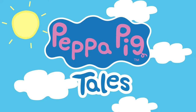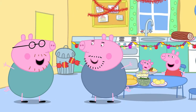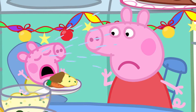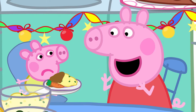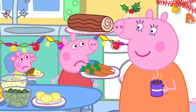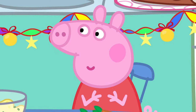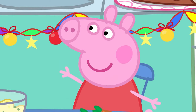Peppa Pig Tales! Baby Alexander and his family have come to say Happy Christmas. But Baby Alexander isn't happy at all. Why is Baby Alexander crying? Christmas is fun. Well, this is Baby Alexander's first Christmas. He doesn't know how fun it can be yet. Then it's got to be extra special. I'll show him all my favourite Christmassy things.